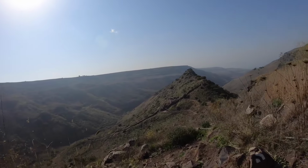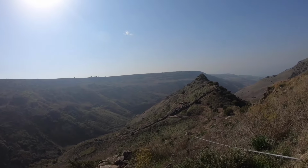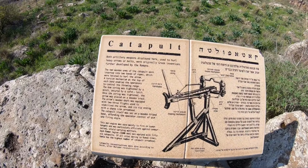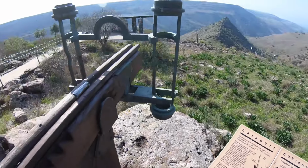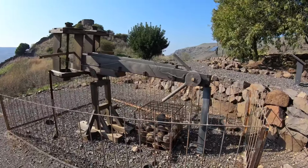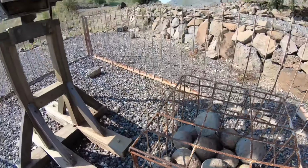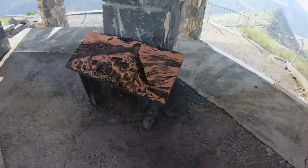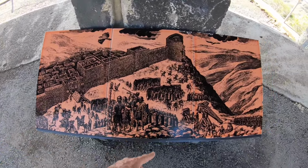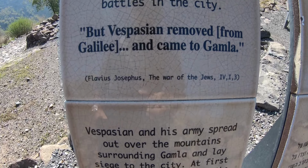They put their war machines up on the mountain, like all the artillery, the catapults, and then they send down their teams with the battering rams. Here are all the Roman war machines. There's the catapult. The siege lasts 1 month during September of 67 AD. The Roman legions are firing their long-range weapons while advancing the battering rams to the city walls.